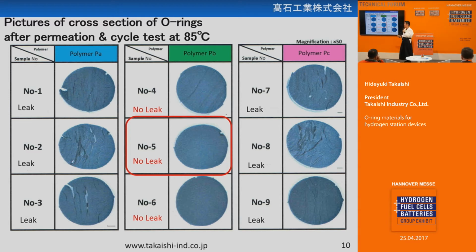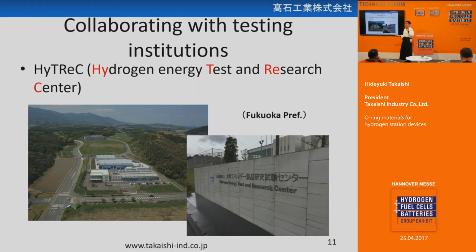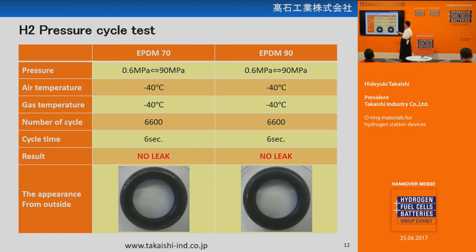And next, this is just a laboratory test, and we need to make an endurance test. So we collaborated with a testing institution. This is what we call ITOREC, the Hydrogen Energy Testing and Research Center. It's in Fukuoka Prefecture, the very west part of Japan. It is a public test center for high pressure hydrogen. In here, we ran a cycle test many times.